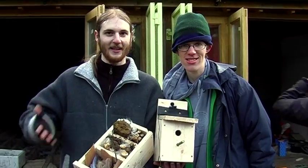I'm Rachel. I'm Mandy. And we Embrace Woodlands. We came here today to have a go at making lovely habitat and bird boxes, just to put them in our gardens and make them a bit more wildlife friendly.